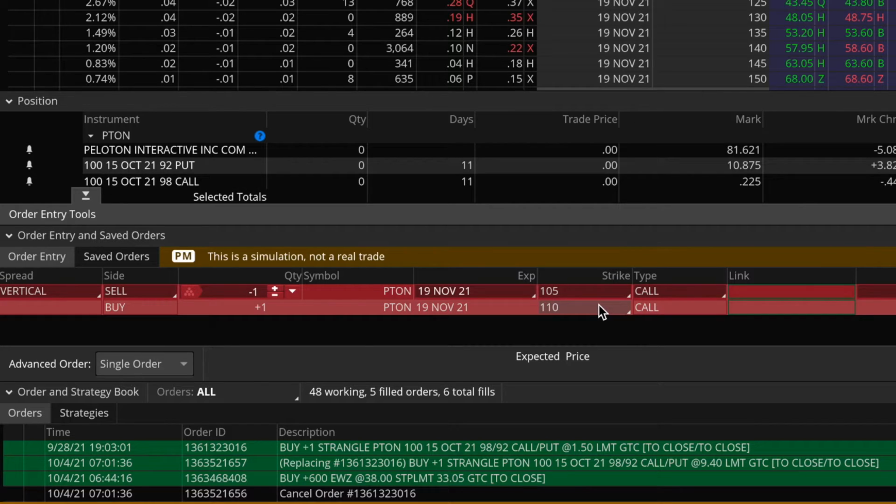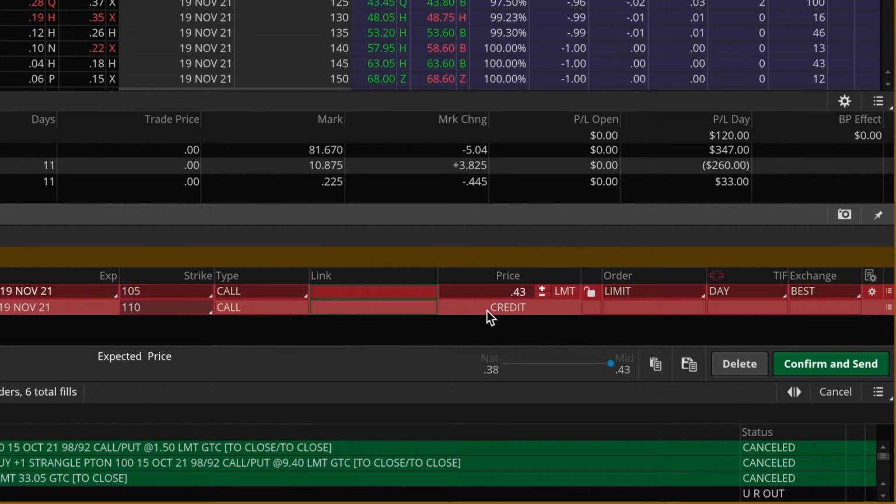So you can see down here, I'd still be selling the same 105 strike call option and then also buying the 110 strike call. And now I can only collect 43 bucks of additional credit, which is not really even worth doing in my opinion.